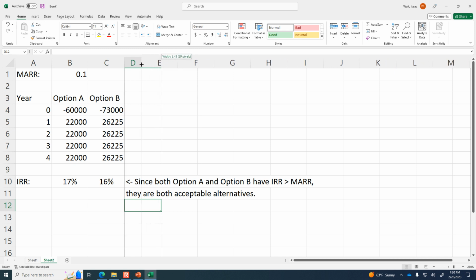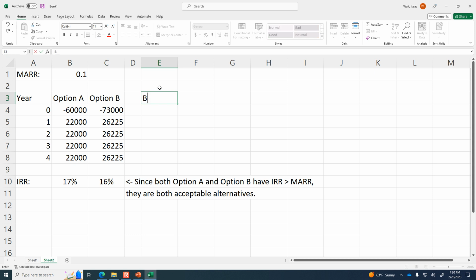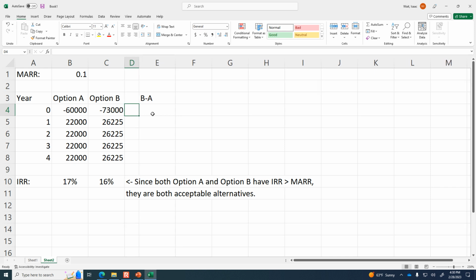Okay, so we're going to have B minus A in a column. And I put a space in here just to help break it up a little bit. I mean, you don't have to, but I just find that spacing things out for this incremental analysis makes it easier to distinguish between the given data and the increment. So equals the amount in B minus the amount in A, and drag that down.